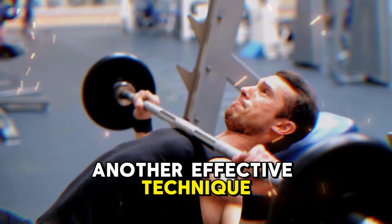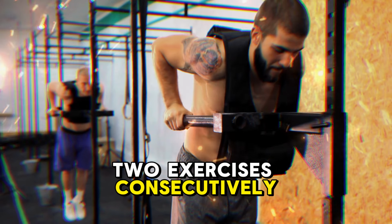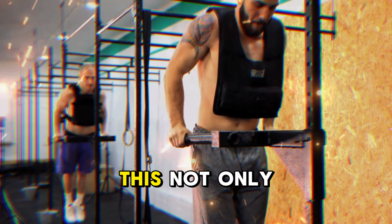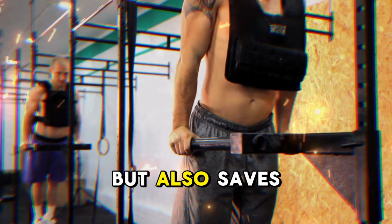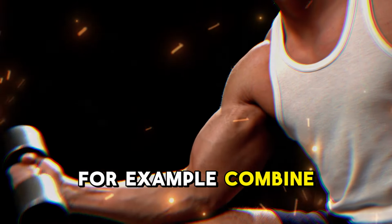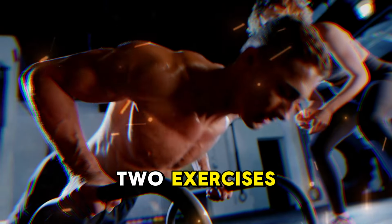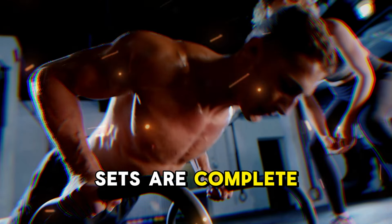Another effective technique is supersets, where you perform 2 exercises consecutively without rest between them. This not only increases intensity, but also saves time and keeps your heart rate elevated. For example, combine bicep curls with triceps pushdowns, alternating between the 2 exercises until the planned sets are complete.